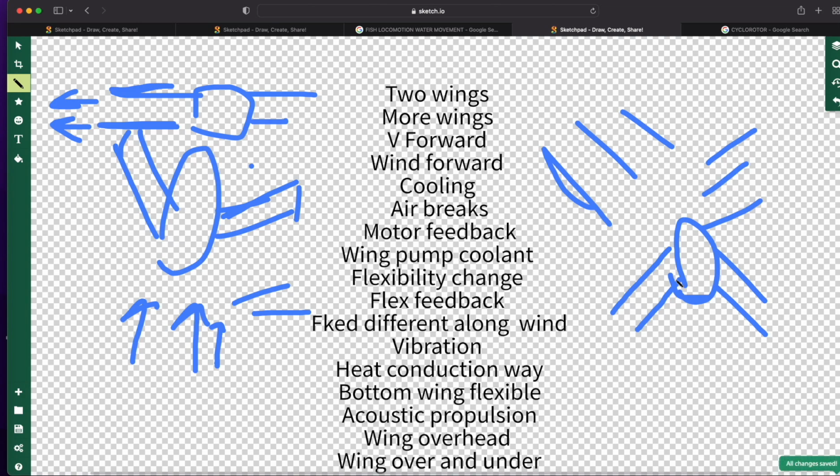If you have it forward slanted like a V-shape, it might become more efficient, because you have less of the end effect where air escapes at the end and actually sucks away energy. At the tips of the wings, air can flow away and suck out energy because it creates turbulence. But when you have wings slanted forward, air moves more towards the middle, and that can compensate for that.